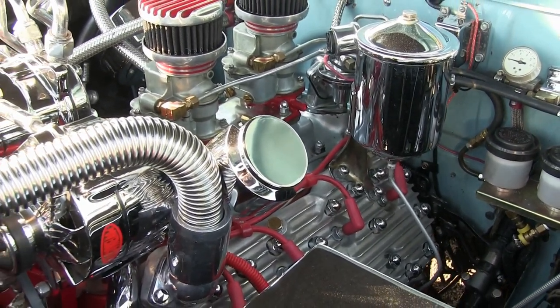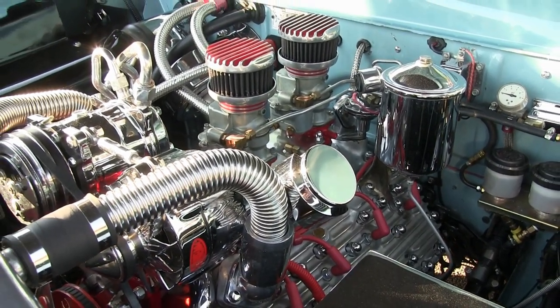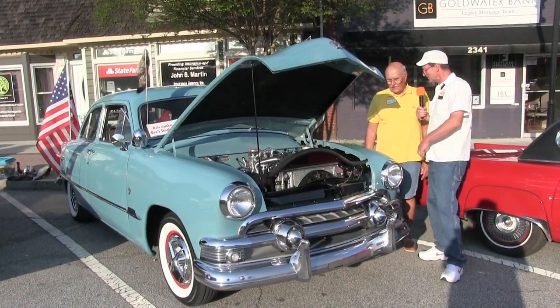Wow, you did it right, Bob. It's built as a 50s hot rod. I don't race it, but it's built like a 50s hot rod. But I drive it a lot on the highway, a lot. That's good. That's the way you enjoy it, man.